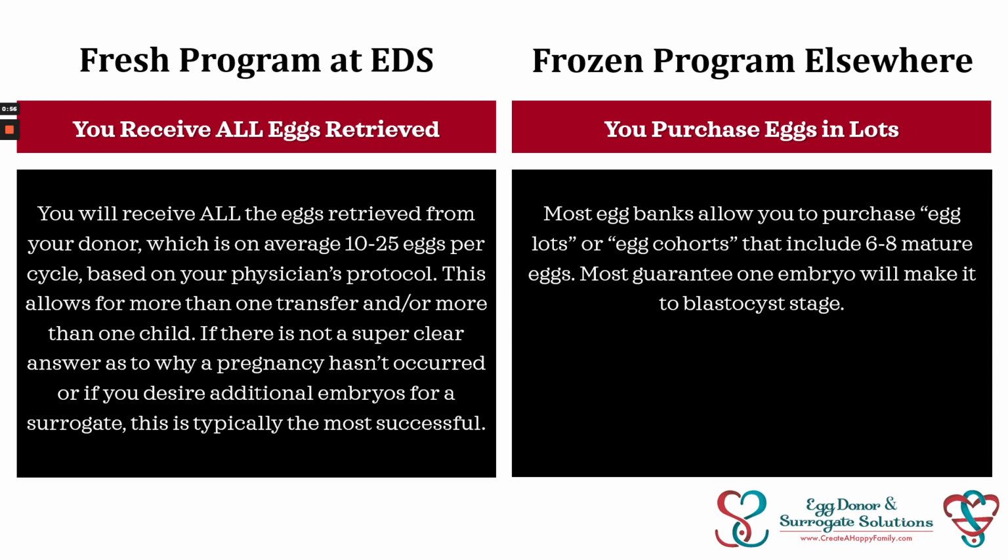Here at EDS with our fresh donor program, you receive all eggs retrieved. You will receive all the eggs retrieved from your donor, which is on average 10 to 25 eggs per cycle based on your physician's protocol. This allows for more than one transfer and/or more than one child. If there is not a super clear answer as to why a pregnancy hasn't occurred, or if you desire additional embryos for a surrogate, this is typically the most successful.